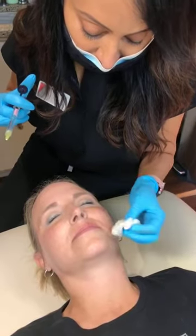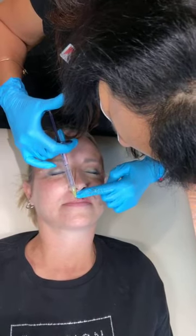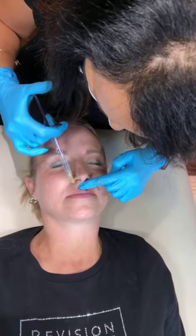The key to the lip is really to find a nice balance and keep it looking hydrated without overly injecting.